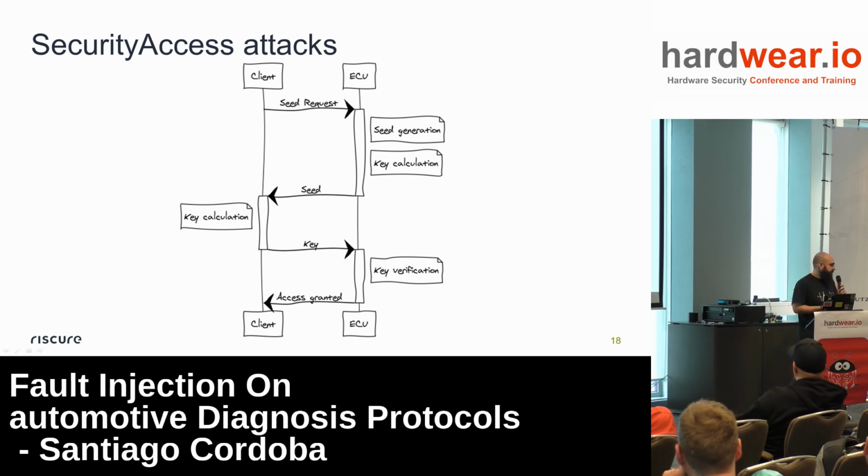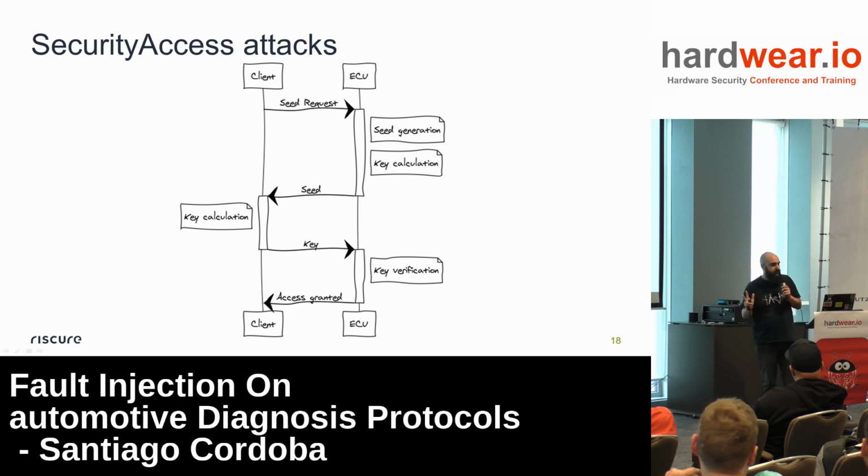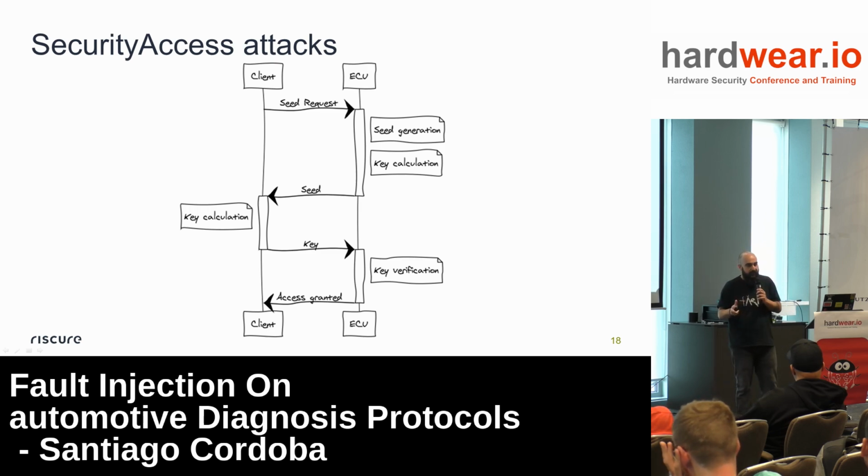I don't have them here, they are in my backpack outside. But I have three boards that Riskier developed for a hardware CTF. They are called Riscurinos, from the RHIME 3. I don't know if you're aware. I'm willing to give them away to the people who can tell me what can go wrong here before I change the slide.